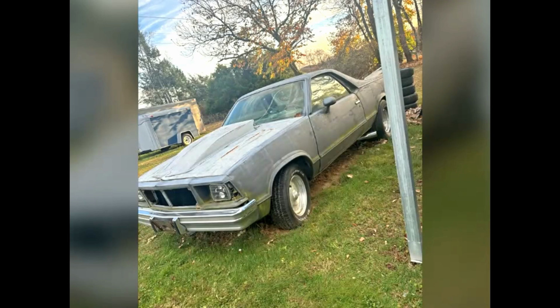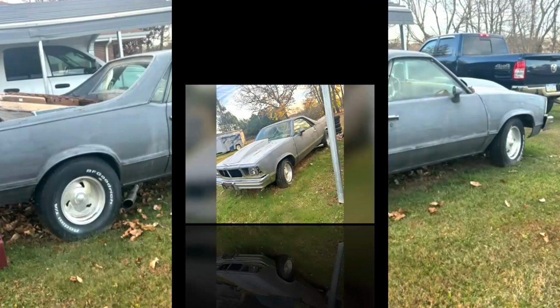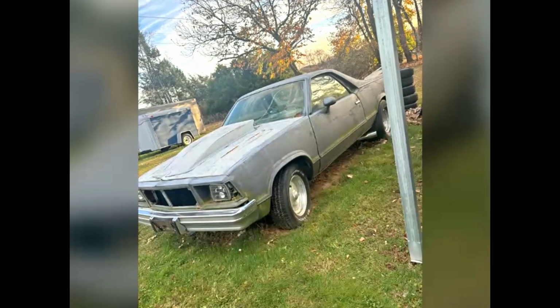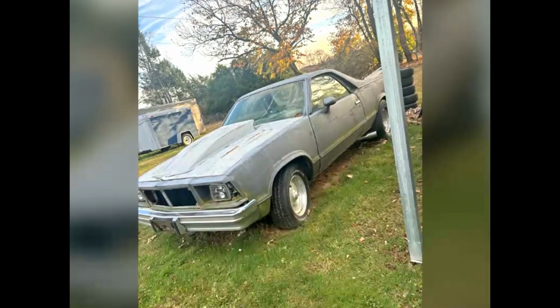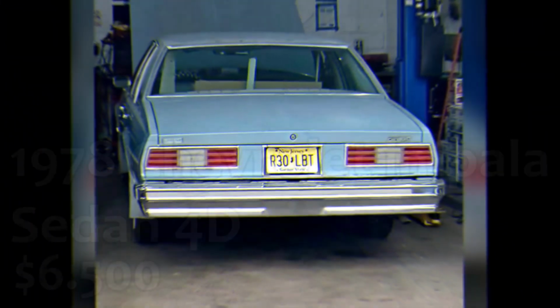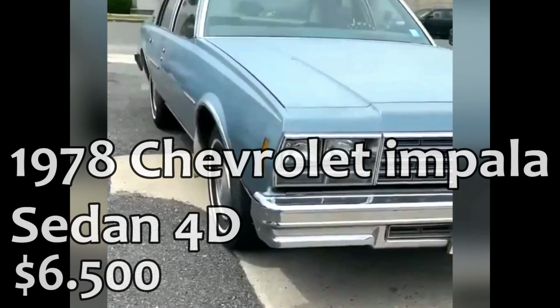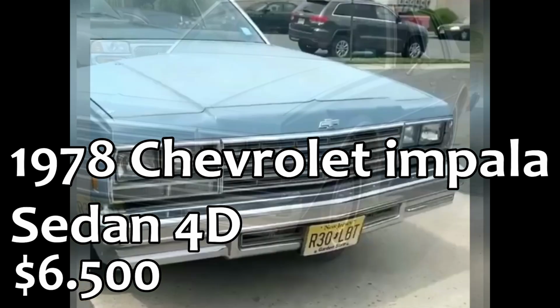The seller mentions having 2 of these vehicles and no current interest in either, so this could be a good opportunity for someone looking to scoop up a classic with some parts compatibility if a package deal can be arranged. Perfect for hobbyists, first-time restorers, or anyone wanting a cool retro project with lots of potential. Number 6, 1978 Chevrolet Impala Sedan 4D, $6,500, Harrison, NJ.